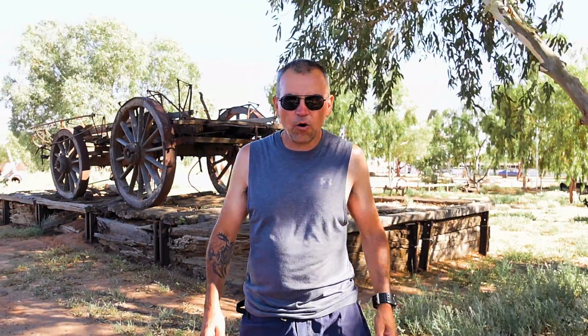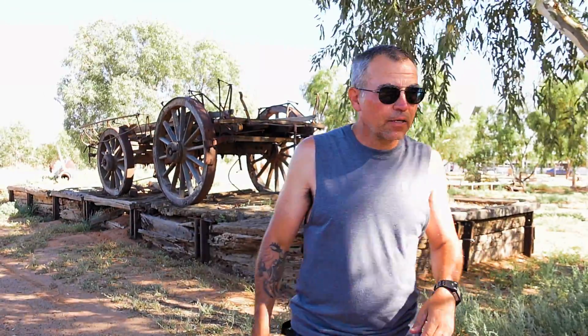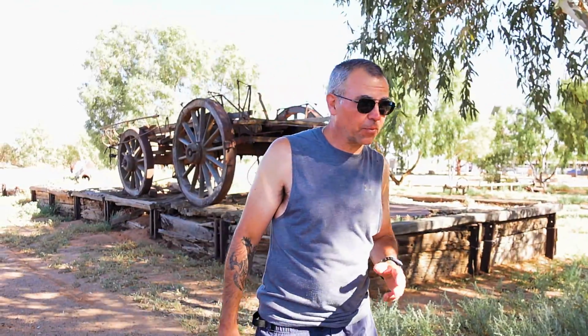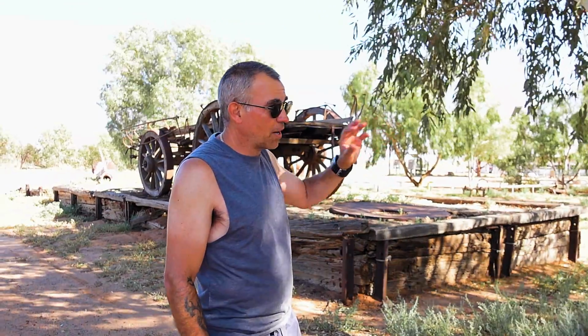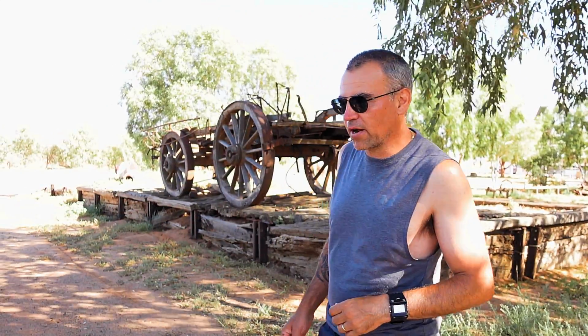Alright, we're about to head off on our next leg from William Creek to Oodnadatta. Now, William Creek, basically these days there's about a population of 10 people. It used to be on the old Ghan railway line. These days it's basically a pub and a little airfield for scenic flights and a little campground, and that's about it. But anyway, let's have a quick look around and then we'll head off down the Oodnadatta Track.